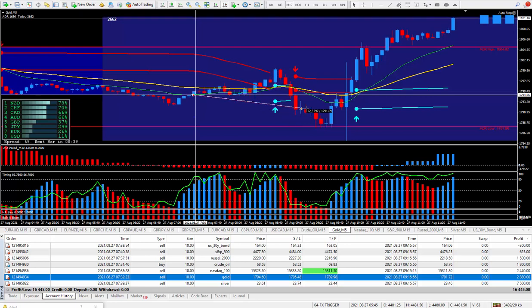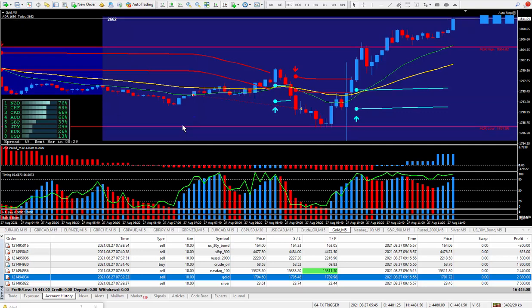And I ended up closing it out a winner with, looks like, 29 pips, and 29 pips on gold paid $2,880.